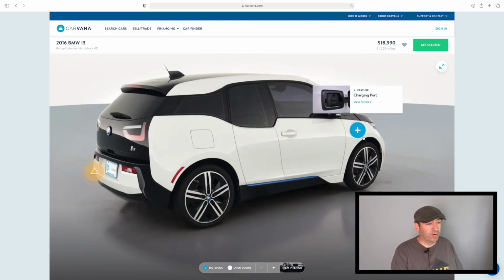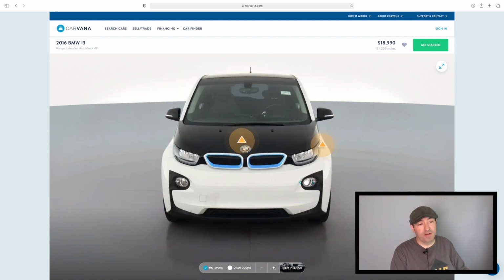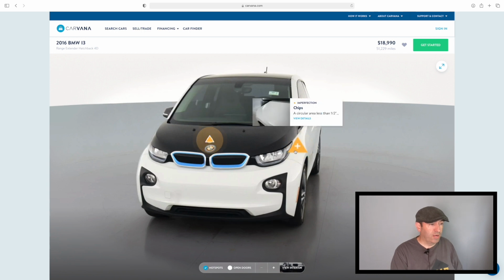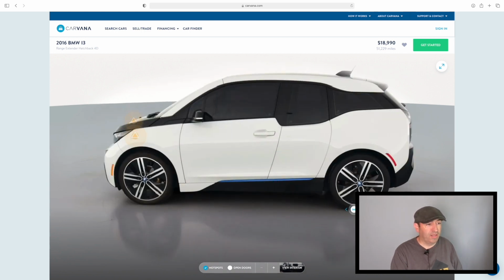You got your charge port here, which is important to know. It's a CCS charger, which is the mainstream fast charger now. So when you're out and about, you'll be able to charge anywhere you need to charge. A couple of triangles. You got some chips here, and then clear coating in the paint. Not a big deal.